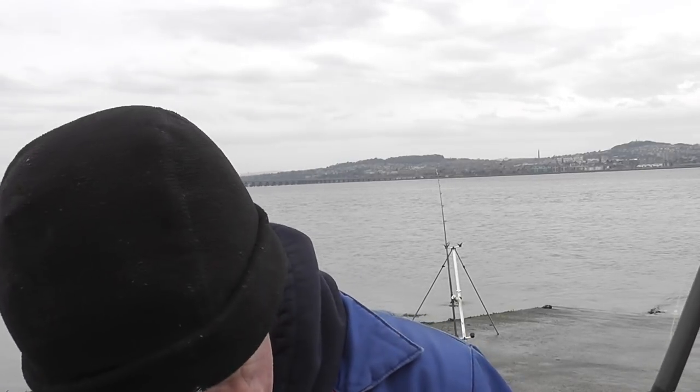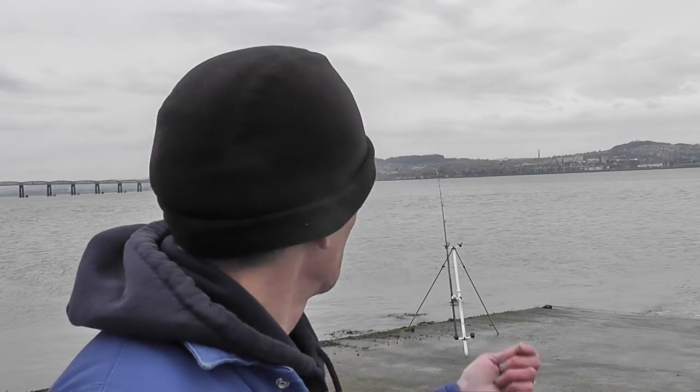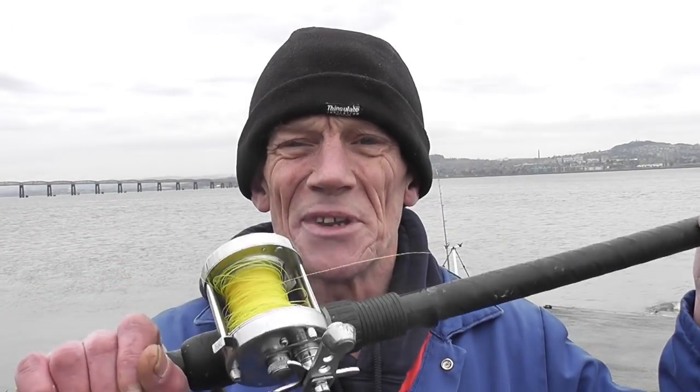That first cast didn't go as planned. Bad knot in the weight. It's always a good idea to check them. I checked them this morning, it seemed alright. That slipped, so there's no weight out there. And I've also got a little bird's nest. So, gonna have fun for the next wee while. Great stuff. That's fishing for you.